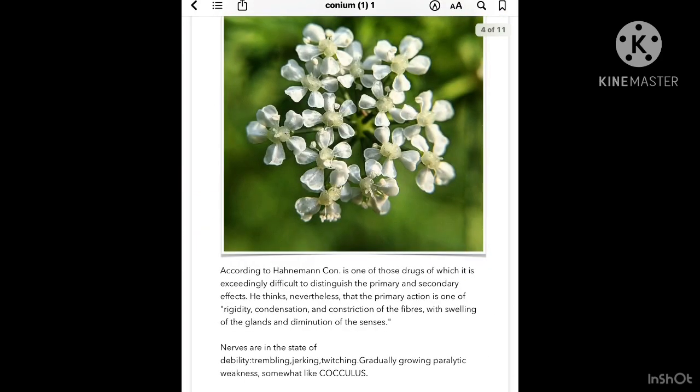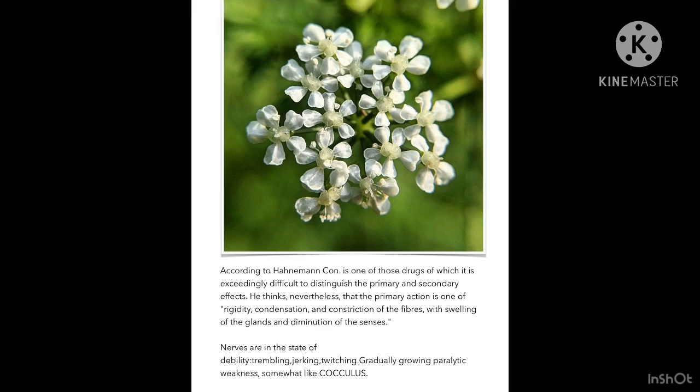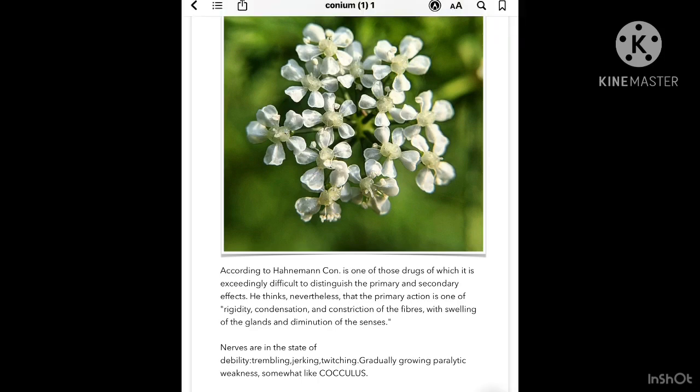Next, according to Hahnemann, Conium maculatum is one of those drugs of which it is exceedingly difficult to distinguish the primary and secondary effects. He thinks nevertheless that the primary action is one of rigidity, condensation and constriction of the fibers with swelling of glands and diminution of the senses.